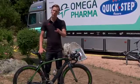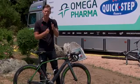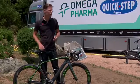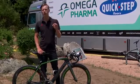Now, when you start to think about what an aerodynamic road bike is all about, everyone tends to make the bike as narrow as possible. But a problem with making a bike really narrow is the fact that it gets very noodly in handling. And if you're throwing down big power like Mark Cavendish does coming into a final sprint, we need to make sure that bike is going to be stiff and very efficient.